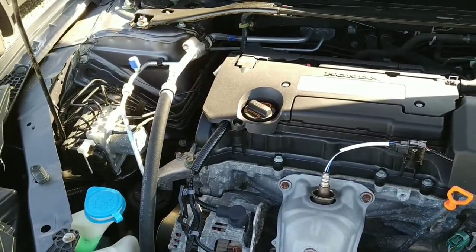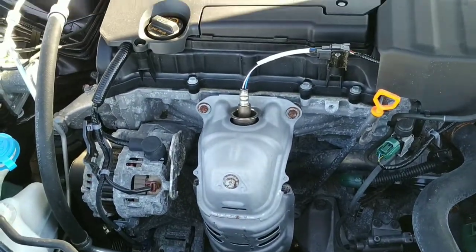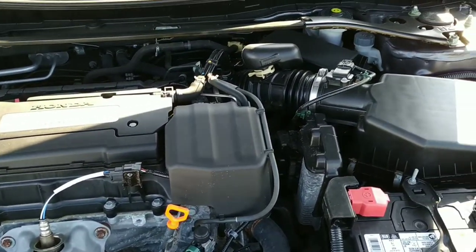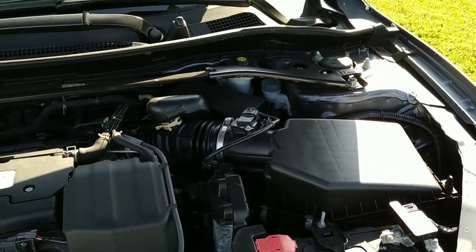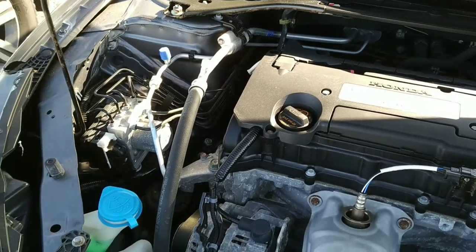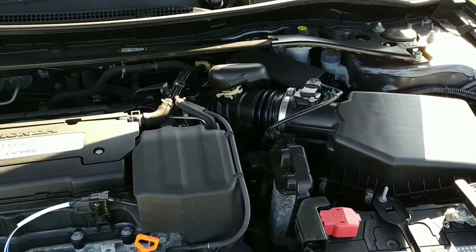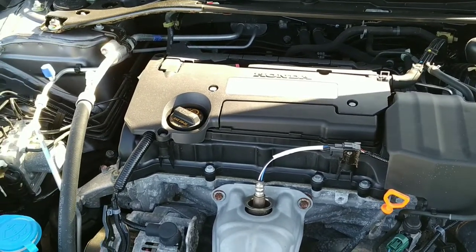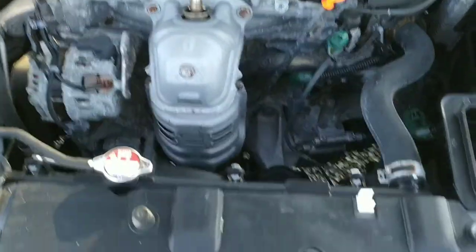All right, folks, here we are under the hood of the 14 Accord. This is a 2.4-liter four-cylinder, dual overhead cam with VTEC technology. These get excellent mileage. They're very reliable. And this one will serve you well for the next 200,000 to 400,000 miles. So make sure you check out our website for all the latest in specs and the current pricing. And come on in and take it for a test drive.